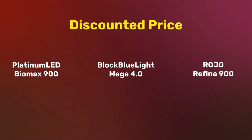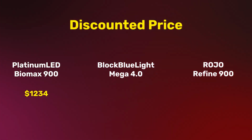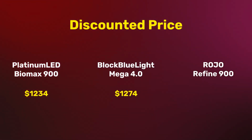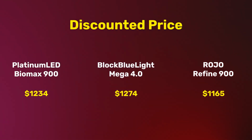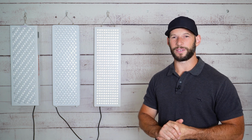So the prices I'm going to run through now are the discounted prices. The PlatinumLED BioMax 900 is $1,234. The Block Blue Light Mega is $1,274. And the Rojo Refine is $1,165. So that does make the Rojo Refine quite an attractive option for price sensitive customers.